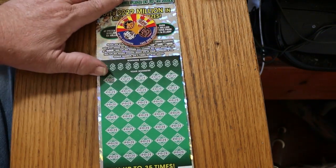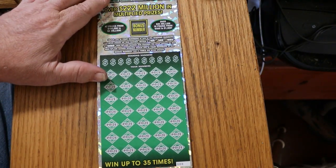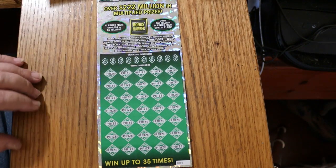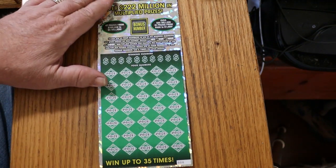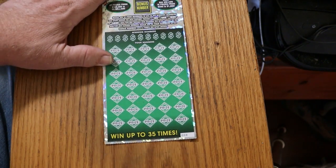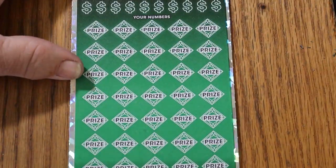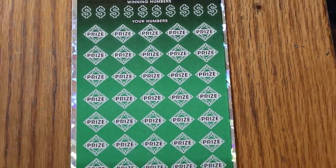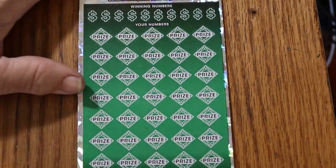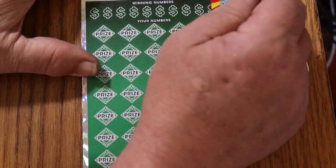Okay, so we're starting with ticket number 8. This is a simple match-your-number game. Find the 10, 50, 100, 500 times symbol, hit the bonus number, and you'll find 5 times there. And you can also do a manual win all of 35 times. So we'll get underway as soon as I get that squared away. Okay, here we go.